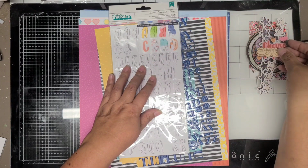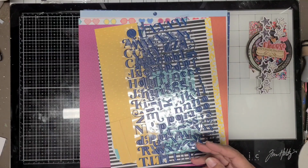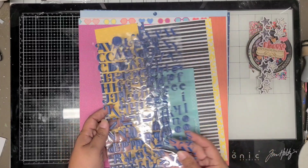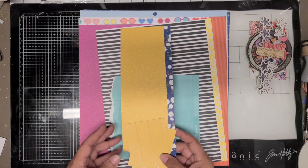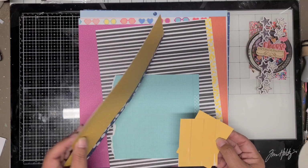And then the chipboard circles were from Vicki Boutin's collection, I believe her latest one, Bold and Bright. And then the stars are also from that collection. And then the wood veneer piece is from Shandy's Etsy shop, and it says, "Don't knock the Crocs." That's going to be part of my title. The Choose Happy is also going to be part of the title.